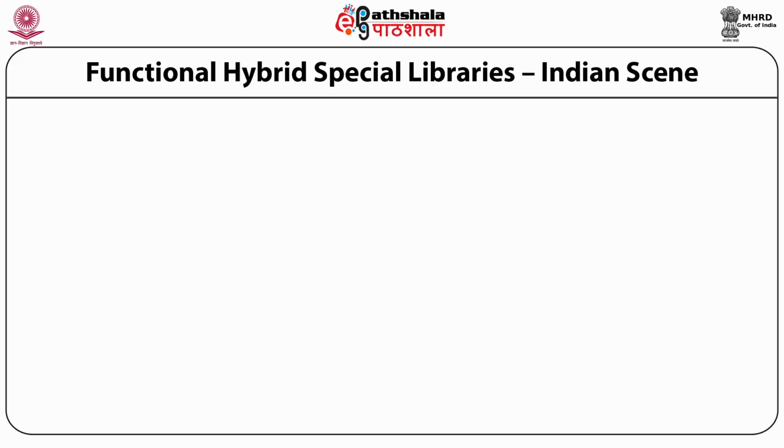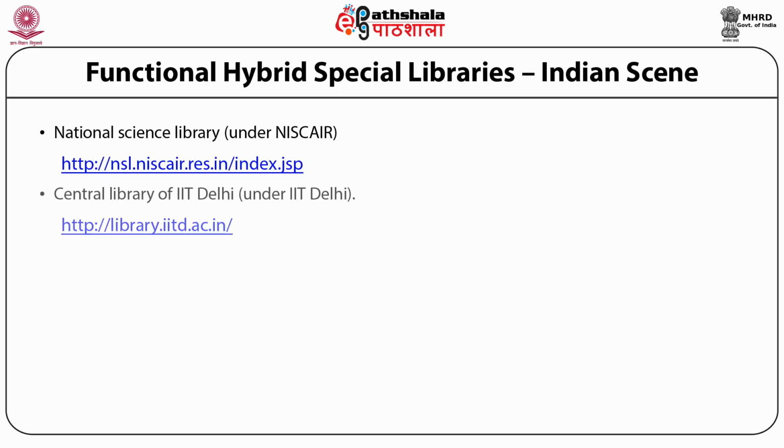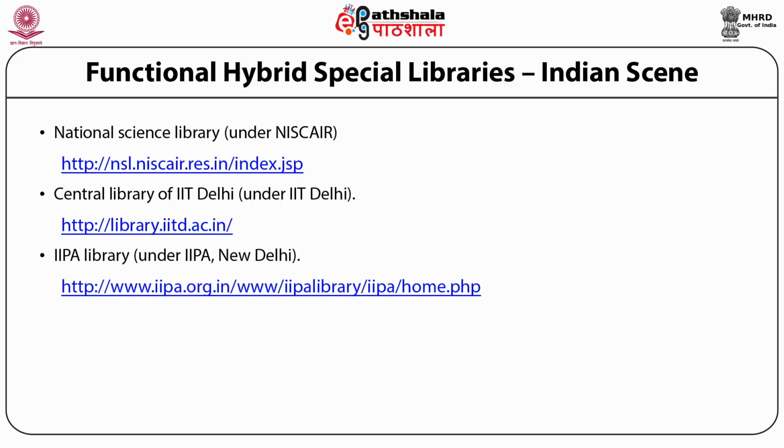Functional hybrid special libraries in India. Hybrid special library is a very common phenomenon in several special libraries spanning the entire country. There are several hybrid special libraries existing, such as National Science Library, under the aegis of NISCAIR. Central Library of IIT Kharagpur under the aegis of IIT Kharagpur. Then we have IIPA Library under the aegis of IIPA New Delhi. Then we have Shri Dorabji Tata Memorial Library under the aegis of Tata Institute of Social Sciences.